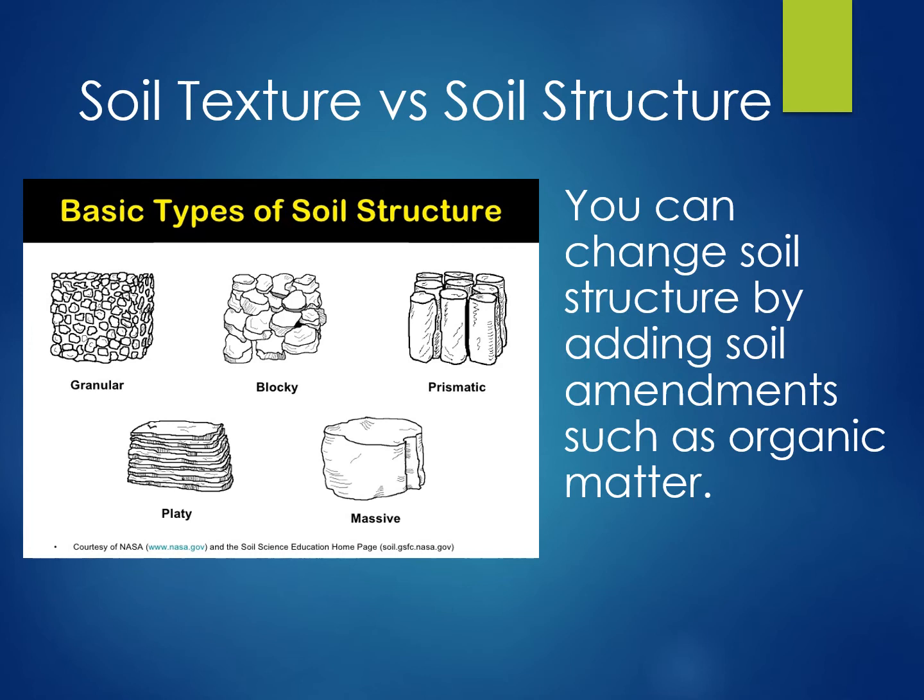Prismatic are structural aggregates that have a much greater vertical than lateral dimension. And massive has no definitive structure or shape and is usually very hard.